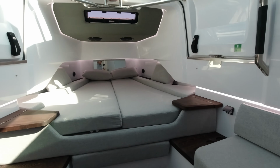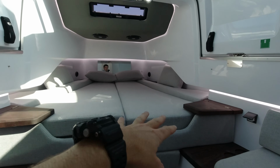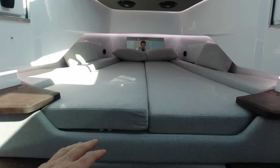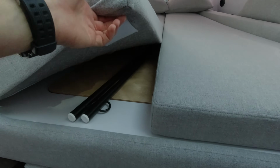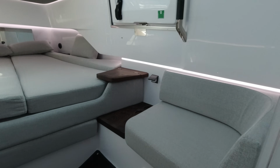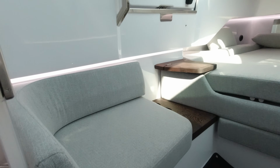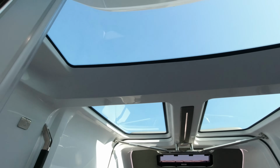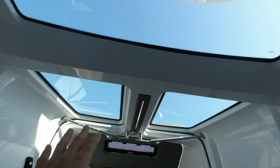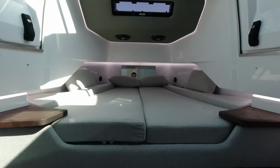And then we come forward into the main master cabin. So we've got an island forward V berth here. Underneath here is the poles for the aft sun canopy, and then we've got 2 seats port and starboard here, somewhere to get dressed, loads of natural light up above. So we've got big skylight, obviously with the Gullwing doors open, lets a lot more natural light in there.